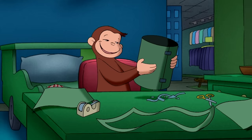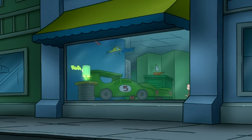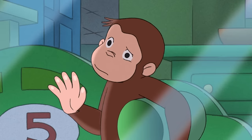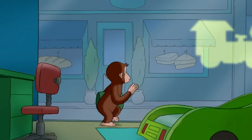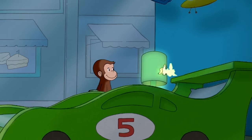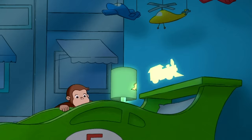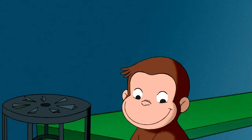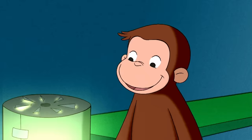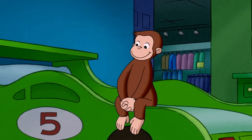He couldn't wait to show it to the man with the yellow hat. Except he couldn't show it to him because he was locked in. And George had no way to tell him where he was. He did. Now all George had to do was wait.